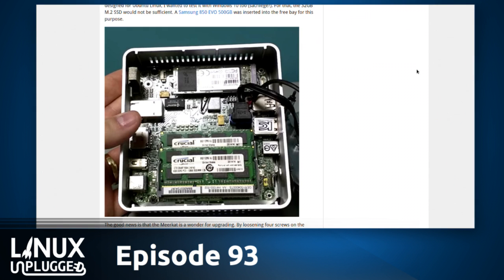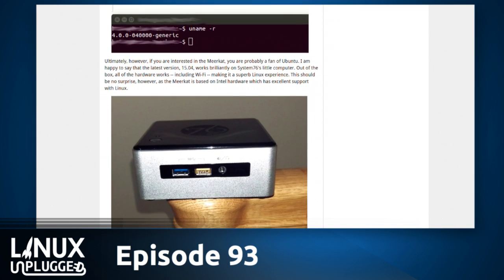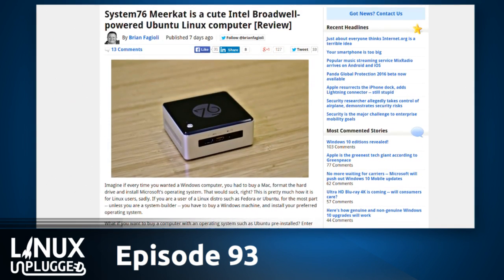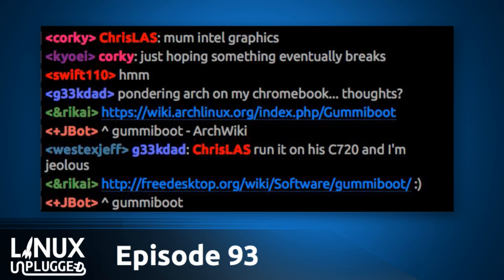And if you're watching the video version right now, I'm showing you a picture of what the insides look like. It's surprisingly serviceable. The lid comes off, and you've got 3 slots for RAM. You've got the slot for the storage, and then the machine flips over, and there's a bunch of stuff on the bottom you can change out, like the second drive, and things like that. It's a pretty neat little rig. Do you guys in the Mumble Room have any questions about the System76 Meerkat?